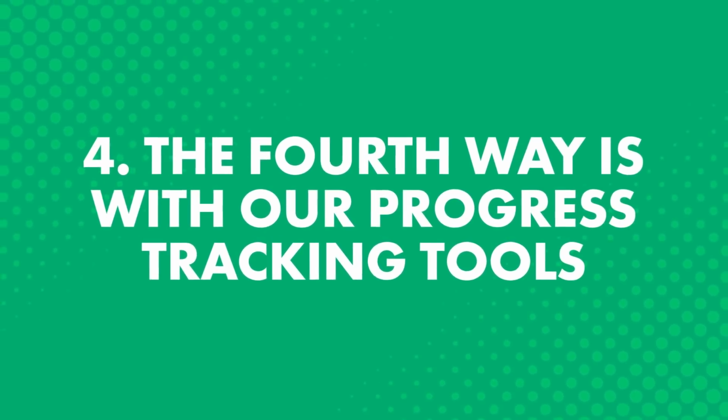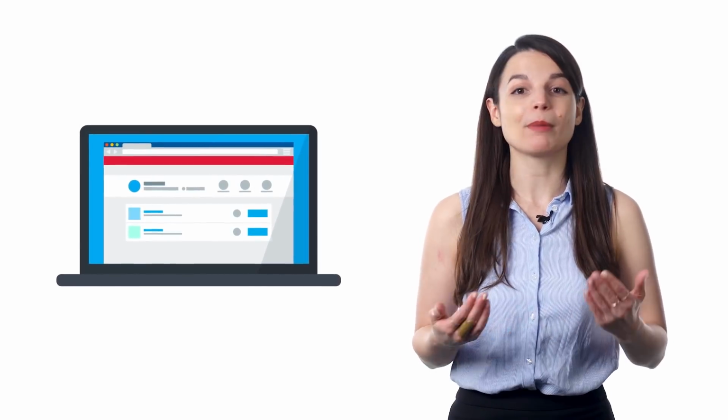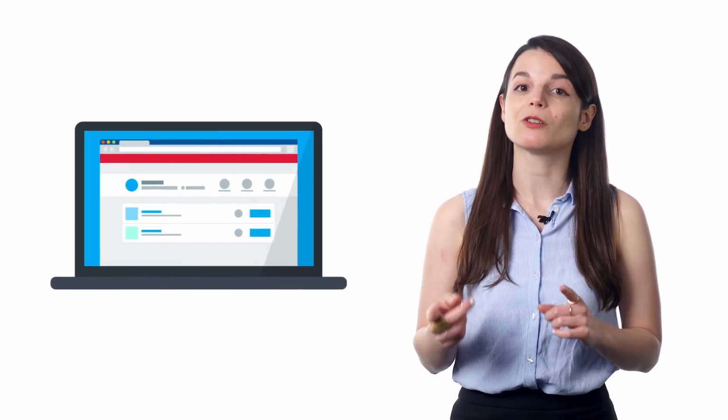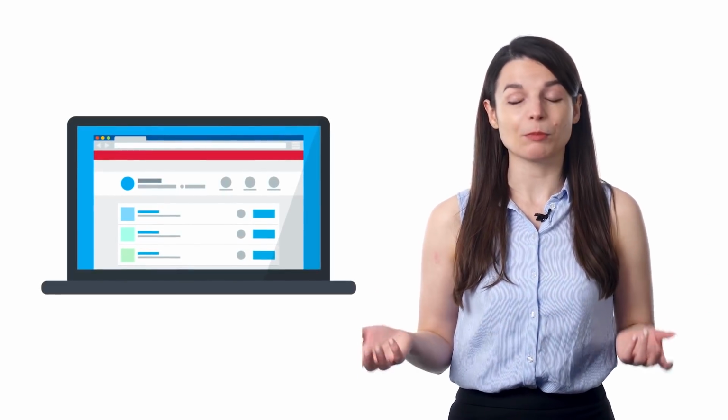The fourth way is with our progress tracking tools. They spoon-feed you lessons one by one. So let's say you finished lesson 1, where you learned greetings, then you automatically load up lesson 2, where you learn a basic conversation that uses the greetings you learned in lesson 1. Then you have lesson 3 and 4, and so on. You don't have to worry about what to do next because our dashboard will keep you on track. It'll even build upon what you learned in your previous lesson, so you won't forget it.